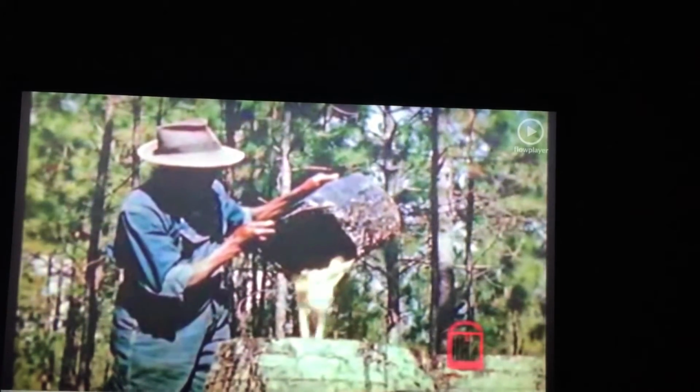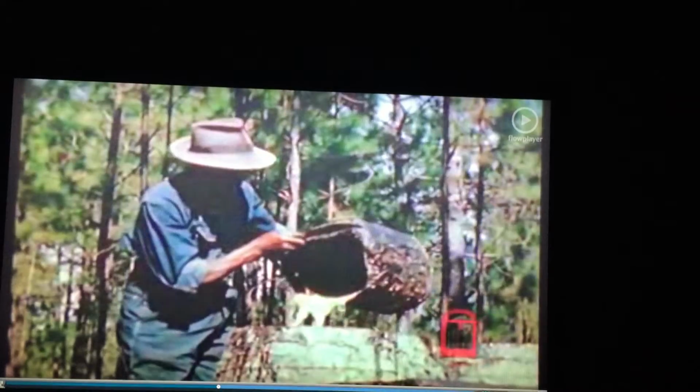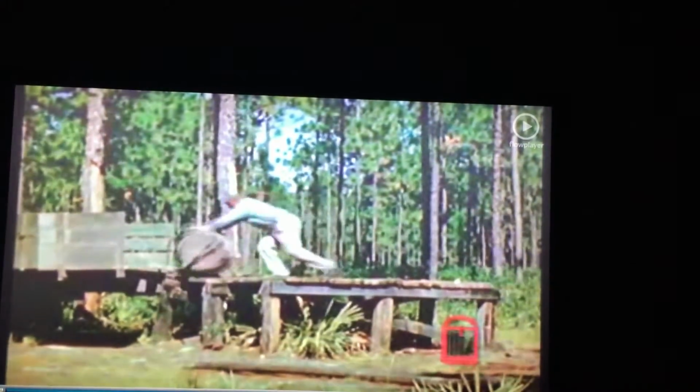The gum is collected in a dip bucket. When the dip buckets are full, they are poured into a barrel on the wagon. The filled barrels are carried to the loading platform. Here they are placed on trucks and taken to the turpentine still.